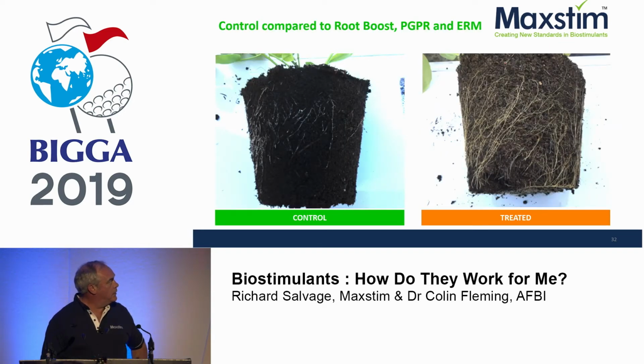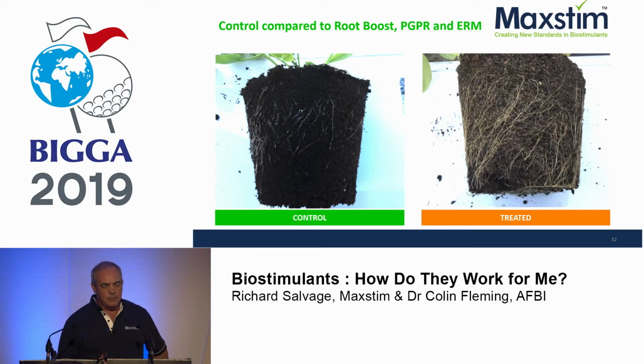So what we have here is an untreated plant on the left, and this is a typical photograph from hundreds of samples. It's a blueberry plant. It was a plug. This was grown over 14 weeks, and with a combination of liquid biostimulant, growth-promoting bacteria, and specifically chosen mycorrhizae, we've had a significant increase in root development.